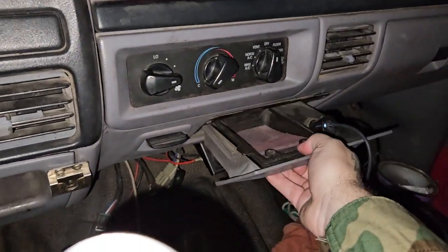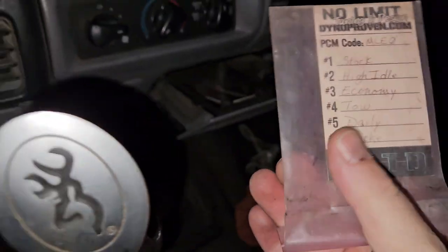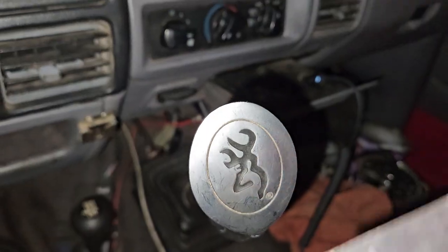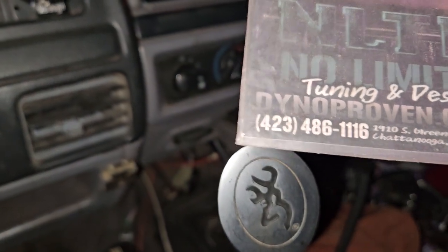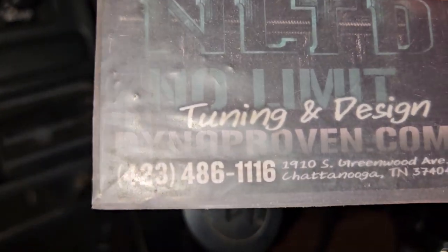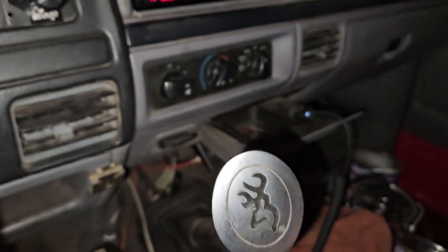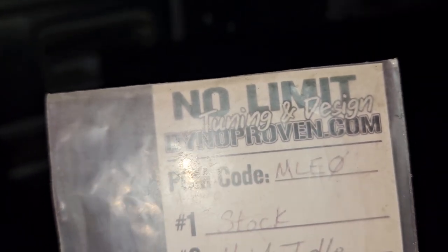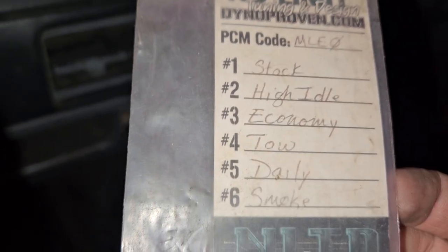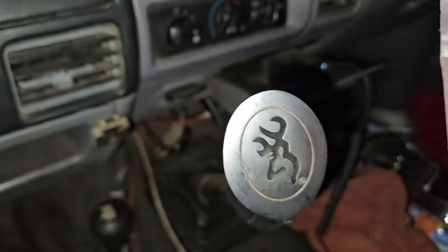So when I bought this truck in 2018, I think it was, we found this card in it. NLTD, no limit tuning and design, dynoproven.com. And they have a phone number on here, Chattanooga, Tennessee. Anyway, I think that guy's in prison, but I'm not sure. So that's just the code for a manual transmission. And 1 is stock, 2 is high idle, 3 economy, 4 tow, 5 daily, 6 is smoke. But I don't know if it's actually been tuned.